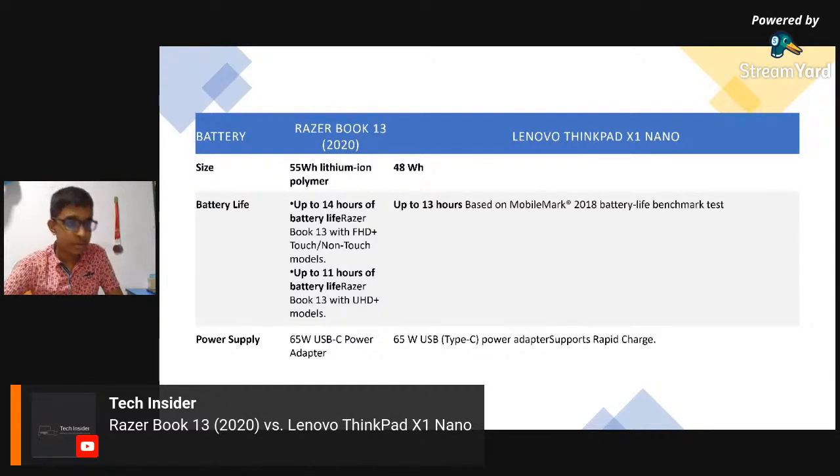Coming to the battery of the Razer Book 13, the size is 55 watt-hour lithium ion polymer, and for the Lenovo ThinkPad X1 Nano, it is 48 watt-hour. Coming to the battery life, up to 14 hours, and for the Lenovo ThinkPad, it is up to 13 hours. And there's another model, the 4G Plus models, with 11 hours of battery life.